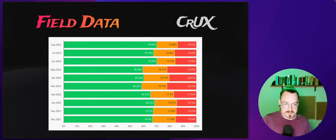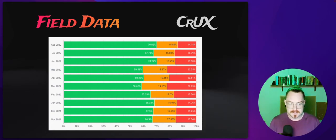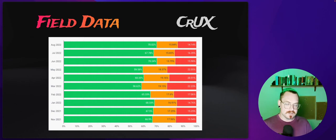So CrUX data, as I mentioned before, is the Chrome User Experience Report data. Here's a dashboard of one of the web metrics. I think it's LCP. We get a breakdown of the percentiles of users getting a good score versus needs improvement versus this is really bad. You see it is okay, then it regresses, and then it improves a little bit into August. If you look into the sources, there should be a link to how to make one of these dashboards for CrUX data for any site.